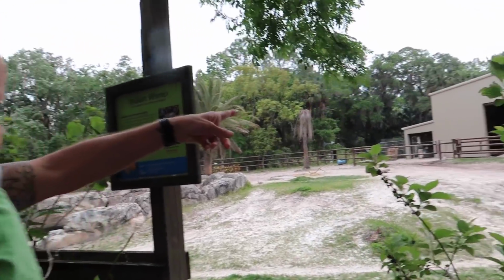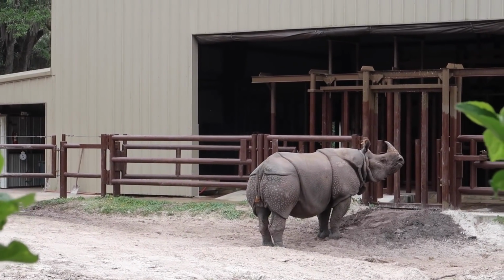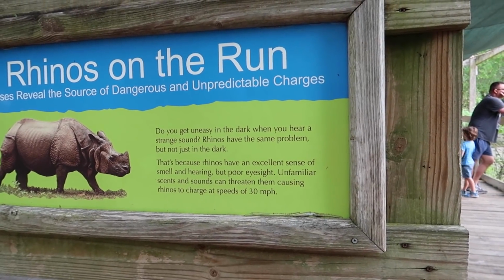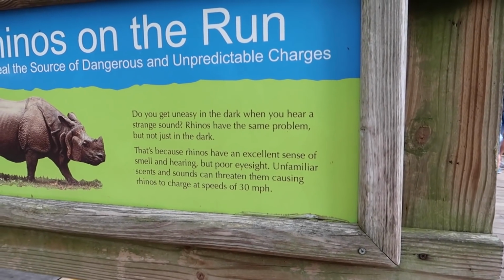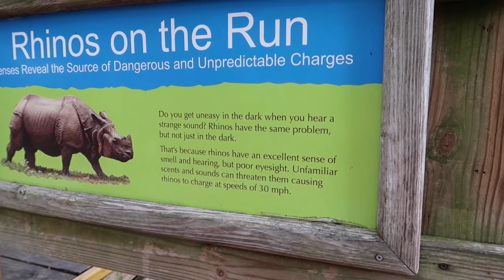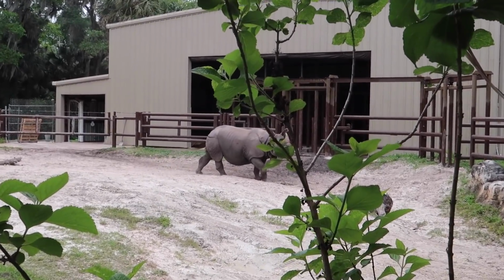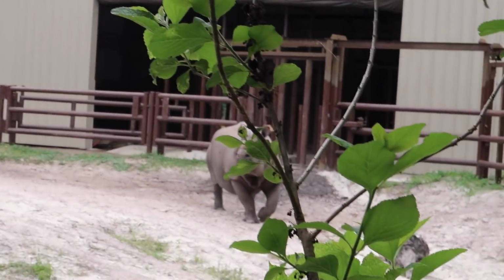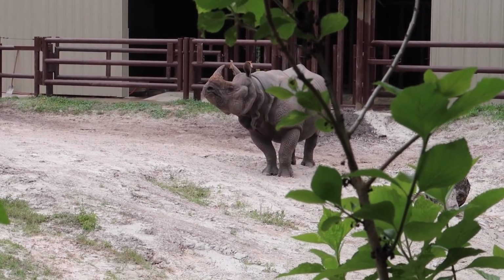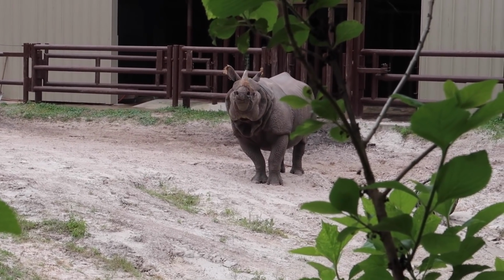Look, a rhinoceros. Do you see him? He's got a big armored butt. Did you know that the Indian rhino can weigh more than 2 tons? That's likely heavier than your car. Oh, I didn't realize this. So rhinos have an excellent sense of smell and hearing, but they have poor eyesight. So unfamiliar scents and sounds can threaten them, causing them to charge at speeds of 30 miles an hour. Wow. So I wonder if they can smell us. Oh, he smells me for sure. Oh no, but it says that unfamiliar scents can make them uneasy. So I wonder if we, like the zoo guests, can make him uneasy with our scent. Like how he's used to zoo guest scent.